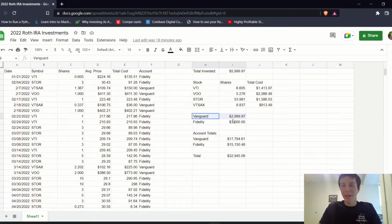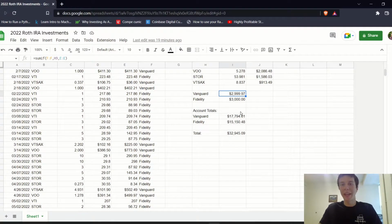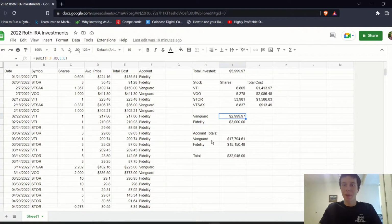So you can see in both my accounts, I contributed about $3,000. And this one just doesn't quite add up because of some rounding probably, and I might have like 2 or 3 cents left in cash in my Vanguard account at this point. I'm not sure. And in terms of what the accounts are valued at, currently my Vanguard account is a little bit under $18,000, and my Fidelity account is a little bit above $15,000.